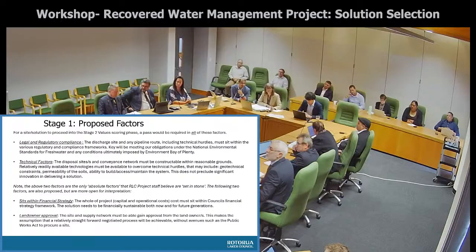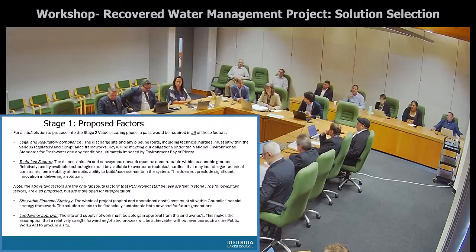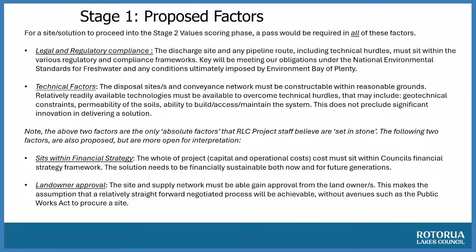And so I think one of the key purposes of this workshop is to say, well, should those two be factors that outright rule out an option from consideration? There's a couple of reasons why you might want to put them in, and a couple of reasons why you might not. A reason to put them in is that if it fits within the financial strategy, then every option that passes through, you can afford. So in the second stage of your MCA process, you're dealing with things you already know you can afford. So that's obviously easier.